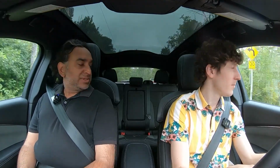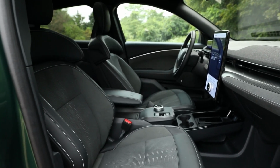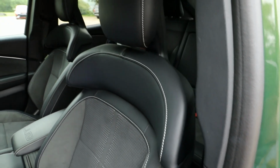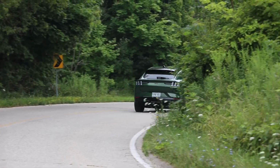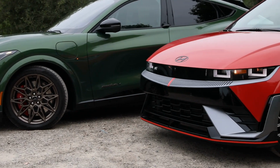Now, one little criticism I have about the seats, the shoulder bolsters, these little wings up here, not adjustable. So depending on how wide your back or shoulders are, it might not be a one size fits all. Yeah, it's definitely something you should try out. But I would say both these cars are pretty performance oriented, so the seats are kind of intense on both. They both have a lot of bolster, which is good because both these cars drive really nice. I think the biggest difference between the two in terms of handling is the Ford has narrower tires, 245 section, versus the Hyundai, which has 275s.